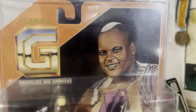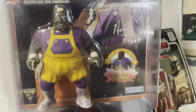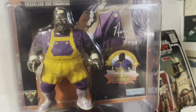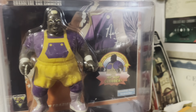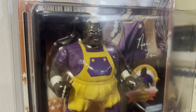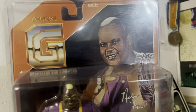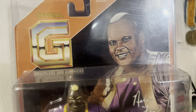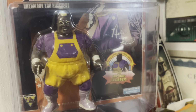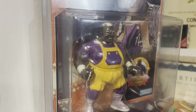Picked this up from a lovely chap at the Portsmouth Toy Fair. Look at him, man. Men on a Mission. Then he went on to become King Mabel, with Sir Mo. Hip Hop Clobber. That's a heavy figure. That's even heavier than the Yokozuna.